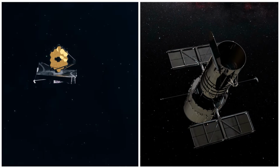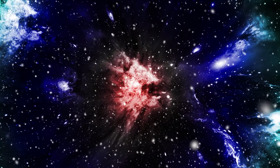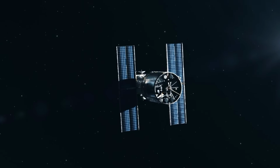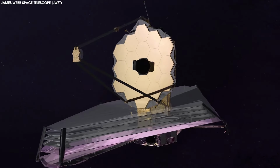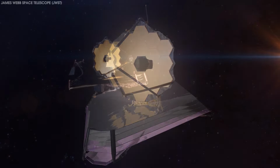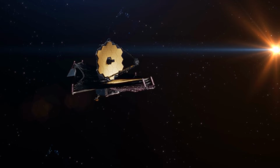The James Webb Space Telescope is approximately 100 times more powerful than the Hubble, offering a window into the universe's mystery. While the Hubble collects visible light, ultraviolet light, and a small portion of infrared light, Webb is primarily designed to observe in the infrared spectrum. This distinction, though seemingly technical, is transformative.